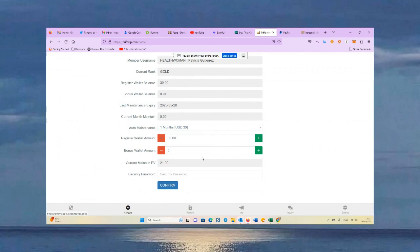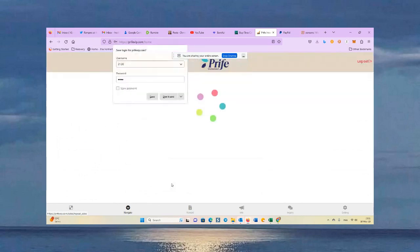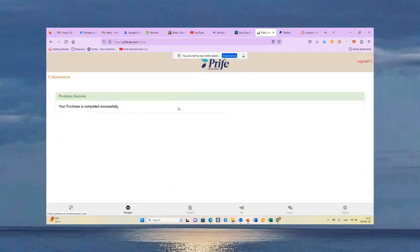So anyway, right there, we're going to pull it from the register wallet amount. So you want to have the $30 listed there. You don't want to have anything in the bonus wallet. And then just put the security password and hit confirm and watch what happens. Your purchase is completed successfully. Let's go back to the home page.